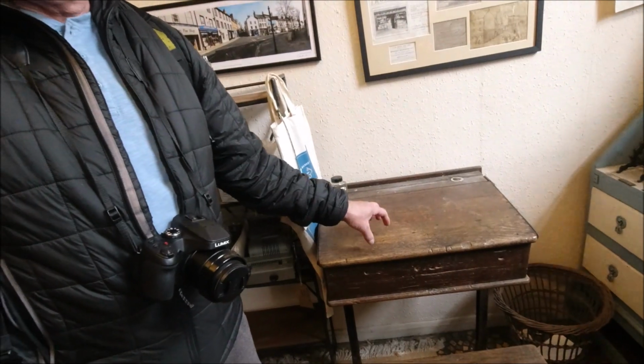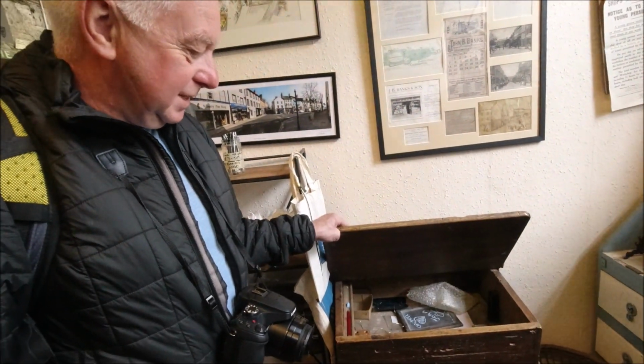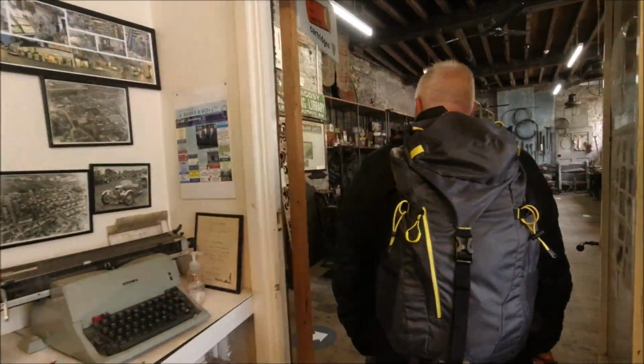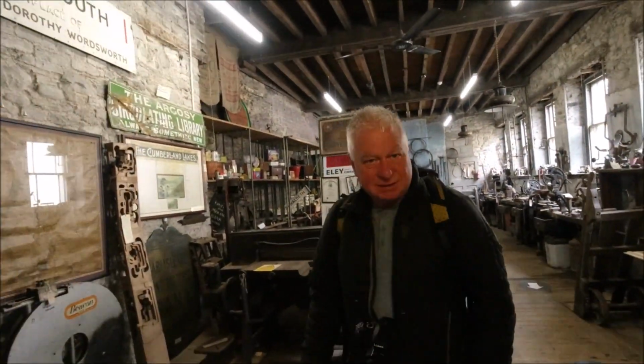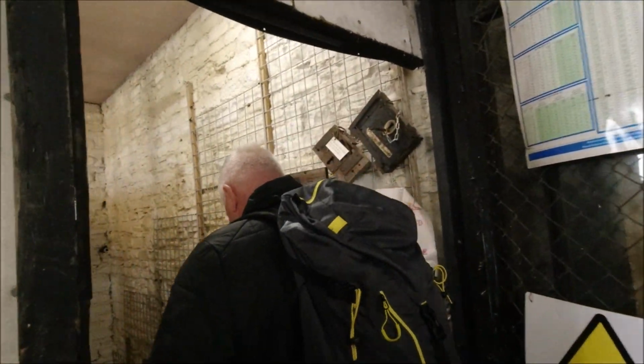Well, it says there that there's a grammar school desk in here, so that'd be it. So that's exactly like that. The classroom was full of desks like this, with the inkwell. Well, we kept all our books in there. We never carried them home. When I first started secondary school, books were left at school, pens, everything. Whereas these days, kids have to carry everything around, don't they?